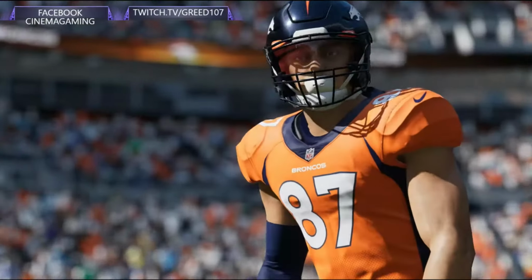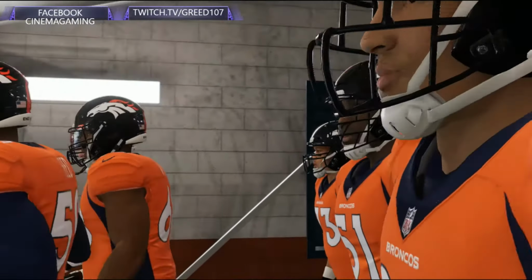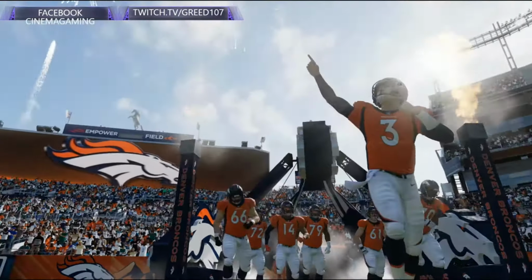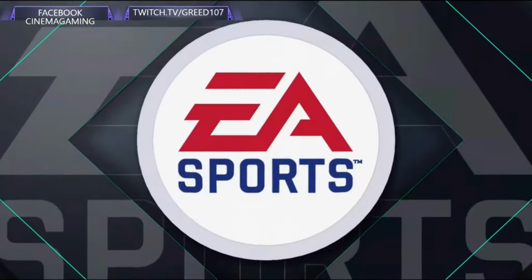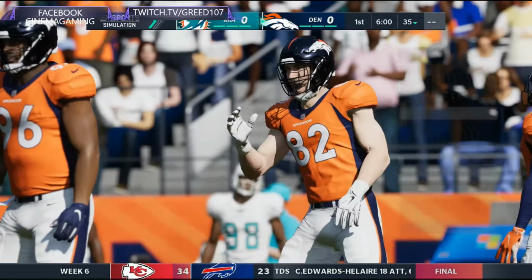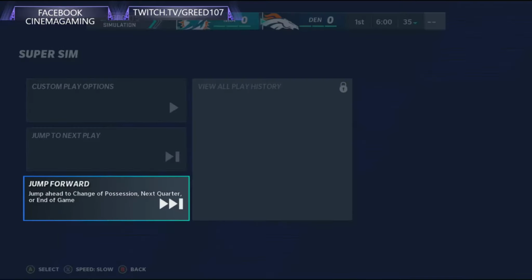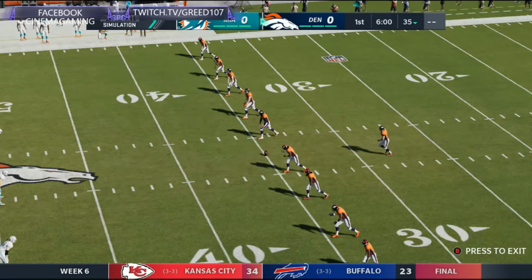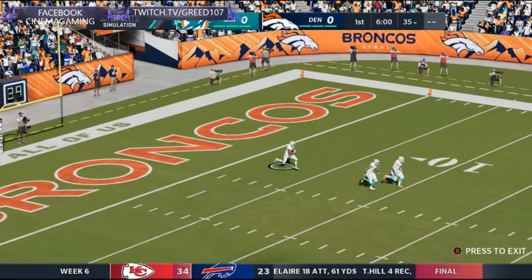6 of the NFL on EA Sports. EA Sports coverage of the NFL has us at the foot of the Rockies, just west of downtown Denver at Empower. Set to go now in Week 6 of the NFL season, and we are underway on EA Sports.